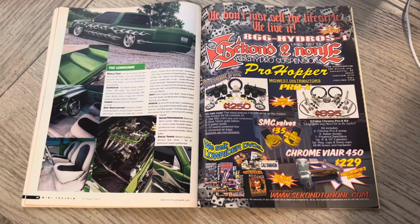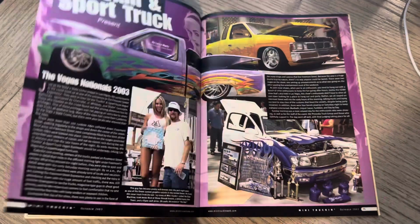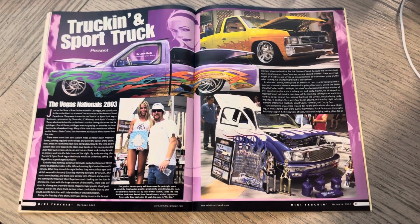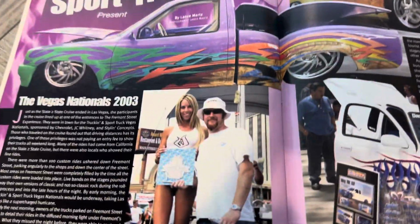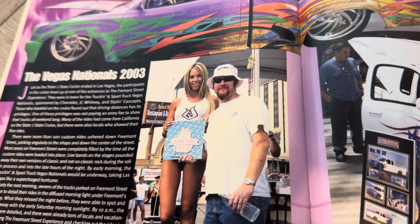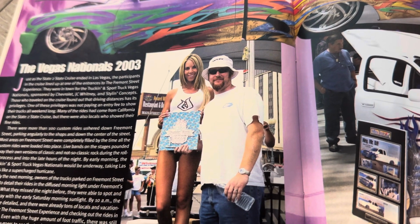Here you can see SMC valves. You got some new ads, which I think is key for the publications. I would hate when the ads would stay the same for years and years. Here's Truckin' and Sport Truck presents the Vegas Nationals 2003. We can see Charles Armstrong here. And then the female, I do not know her name, but if I recall correctly, she will appear on one of the covers. But we would see her at different events.